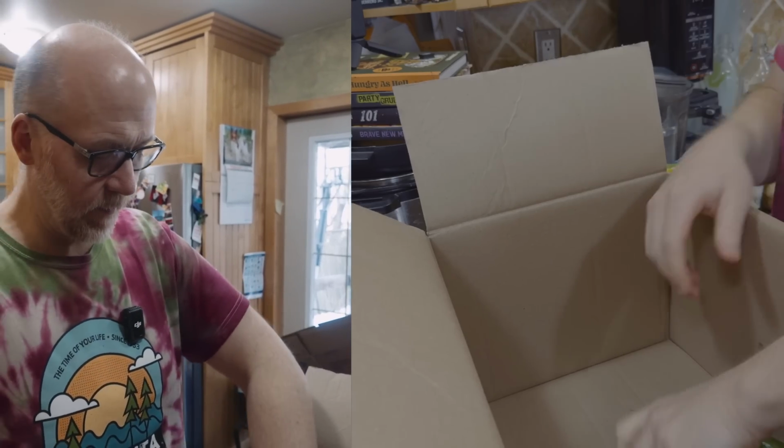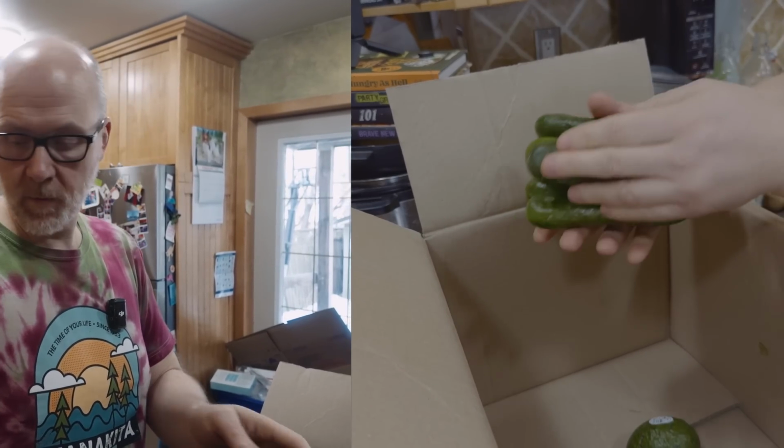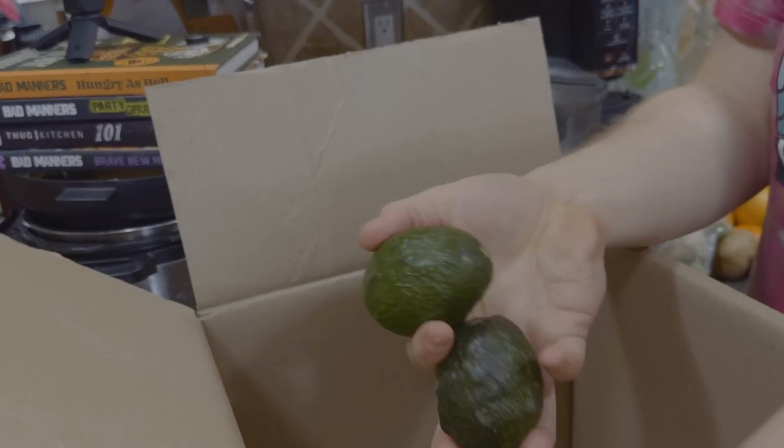We've got a ton of baby cucumbers. We've got like 5, 6 little baby cucumbers. We've got 3 little avocados.